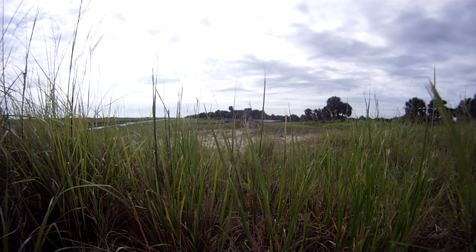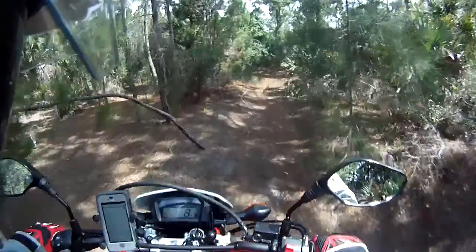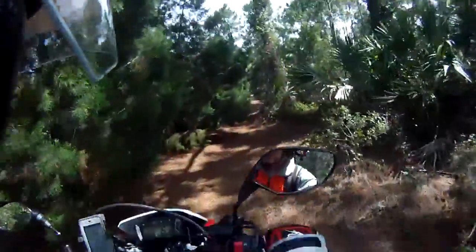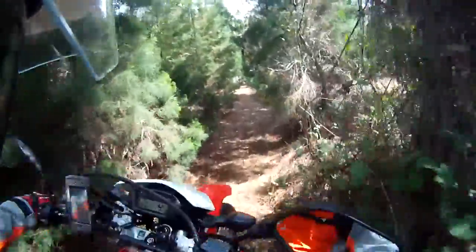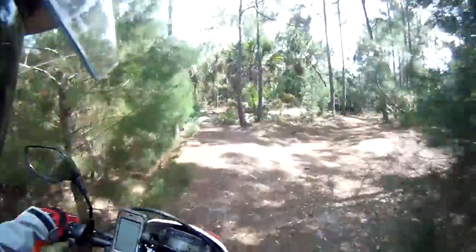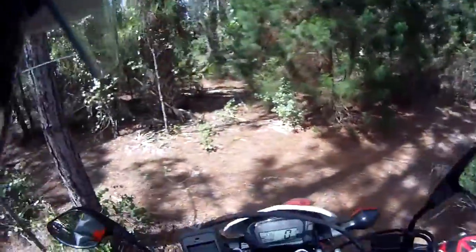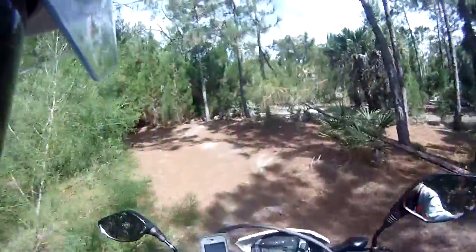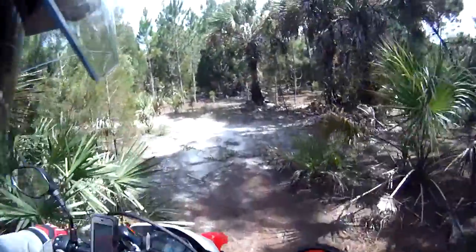So with the gear back on, I decided to hightail it out of there and go look for higher ground. I found this actually just driving down the road and noticed it behind a church. It's a place I'd never been before. It wasn't too big, but at least it was dry, and it was some kind of tight single track stuff, and you can tell I'm hunting around. I'm actually trying to find my way out of here at this point, I think.